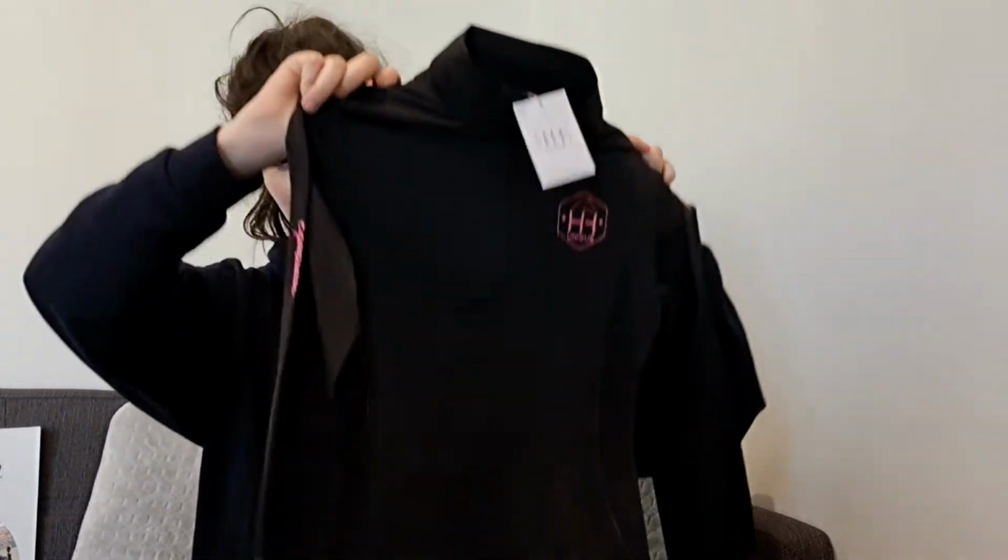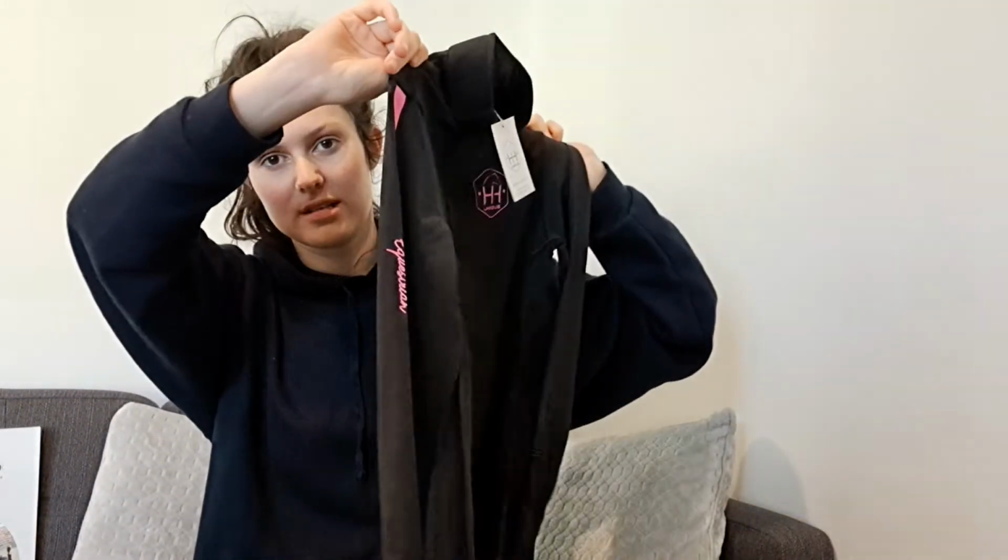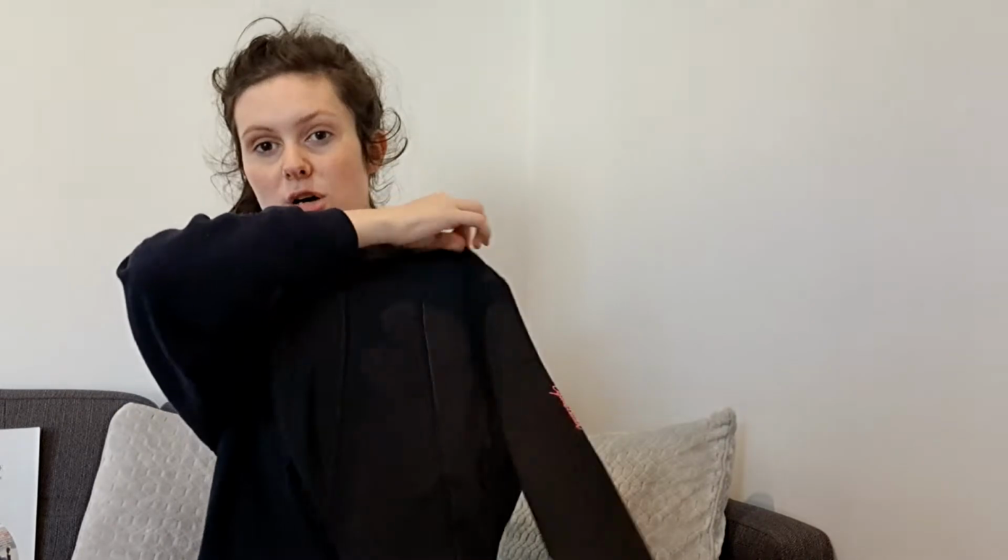And then I wish I hadn't had a look. I was like, oh, maybe, I couldn't resist. So this is the Horseware unique base layer in the pink. It's got the logo on the side and the chest, and then it's got a big mesh panel down the back. And this was £15, and I couldn't say no for 15 quid. I think it's absolutely gorgeous. And I do love a base layer. You guys know how many base layers I have at this point.